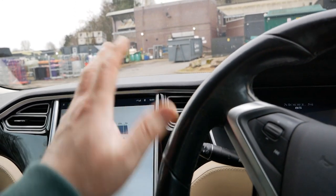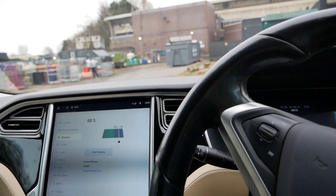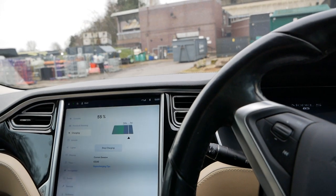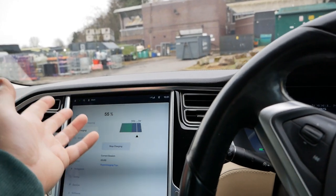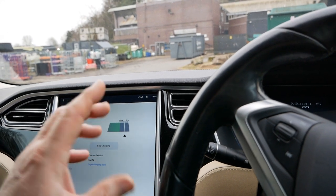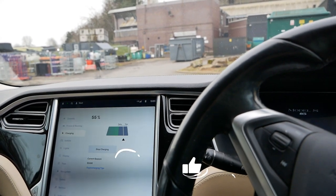I started off thinking I would be filming a vehicle inspection. I completely forgot about that during the day, so I've ended up filming charging speeds, which I know a lot of people were interested in anyway, probably only the Tesla Model S drivers.